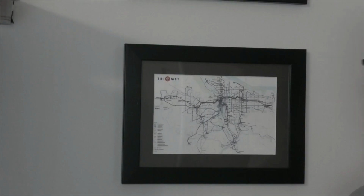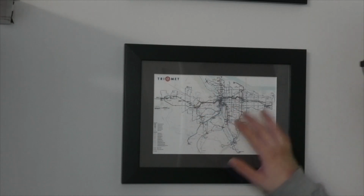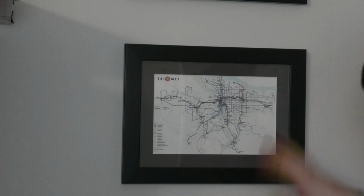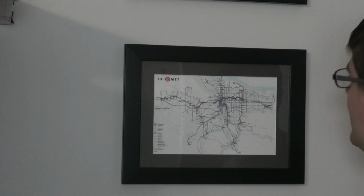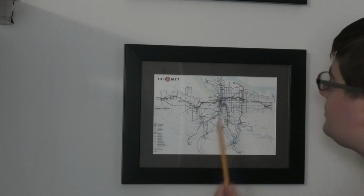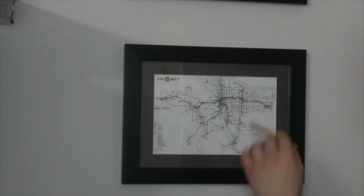So let's make up an example here, and what I'm going to do, I'm going to zoom in. Okay, we're going to make up an example here using my map. This is not going to be very easy to see, we're just kind of throwing this out there, but let's say I was going to use this hop card for the first time and wanted to see how this worked. So let's say I lived at the Goose Hollow MAX station, like within walking distance. That's right around here. And I wanted to end up at Mount Tabor Park, which is off of Belmont on the east side.